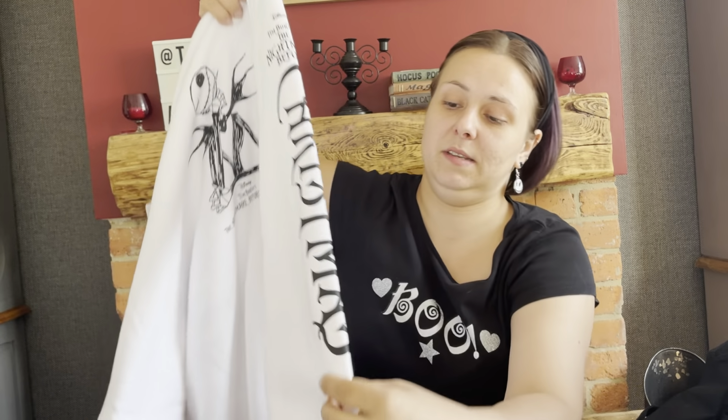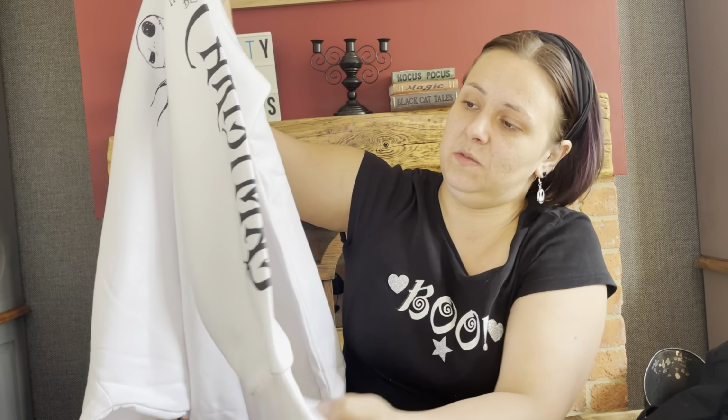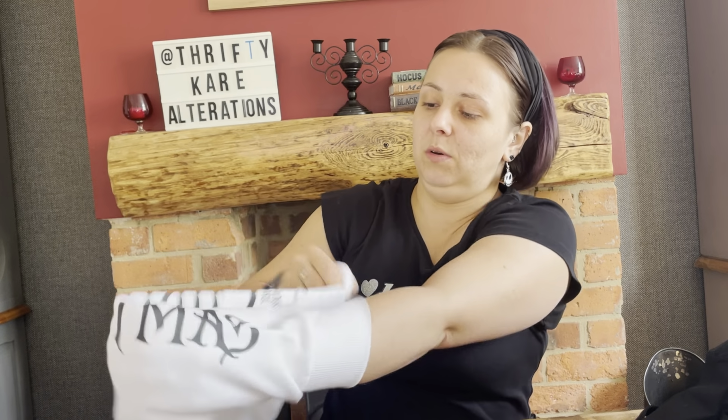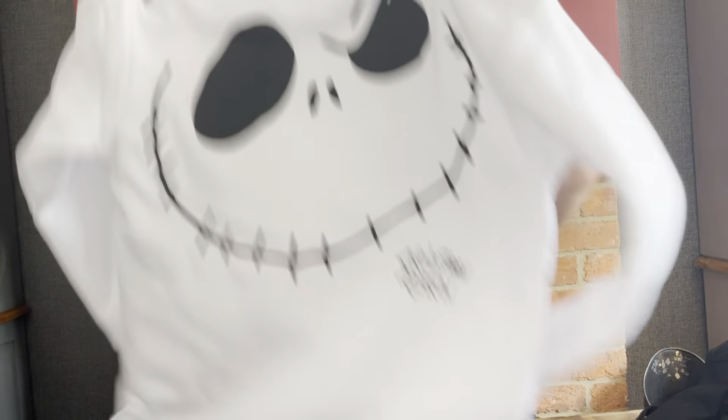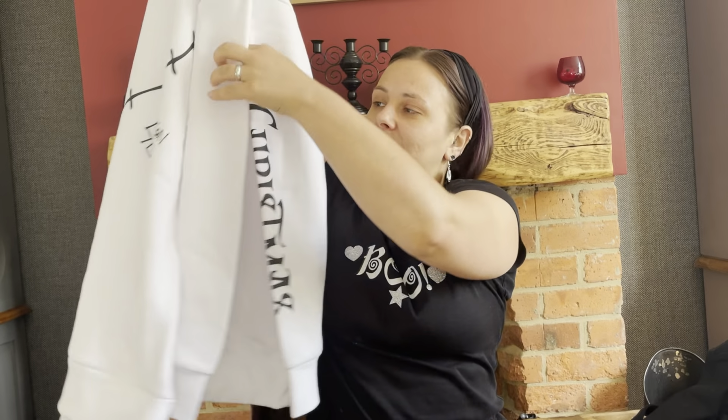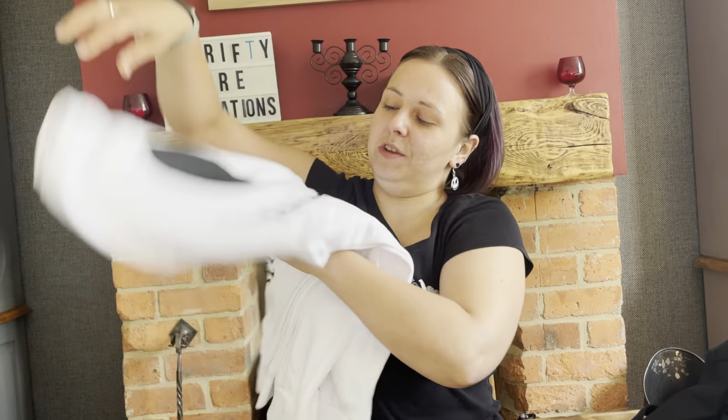It has this design down the side as well with the logo Nightmare Before Christmas. It's quite fluffy on the inside. And I'm really looking forward to wearing this. I don't normally wear a lot of white, but for this occasion, I just thought that it was a bit different and it had a bit more flair to its design than some of the other items.